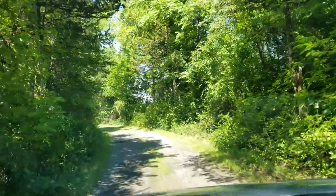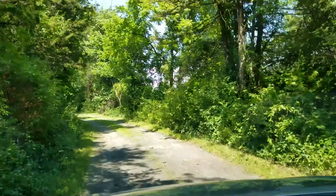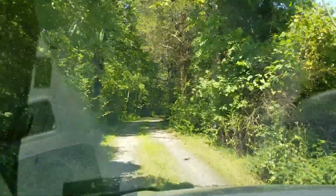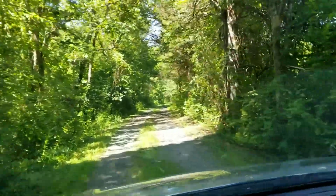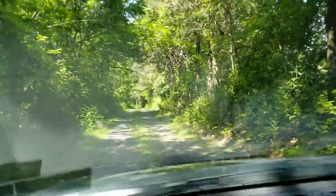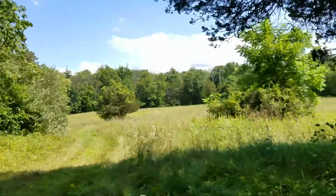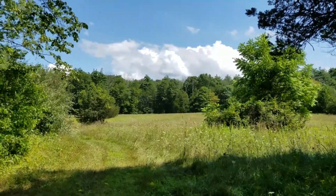Normally, I would walk you down this driveway because it's just such a beautiful walk, but that would take way too long. So instead, I'm driving today just to make this a reasonably lengthy video. As we go down this driveway, we're just driving straight away from the road. So the farther we go, the farther away we are from the world. Right now we're passing the first field on the right. This used to be a hay field, but right now we just let it go to wildflowers.